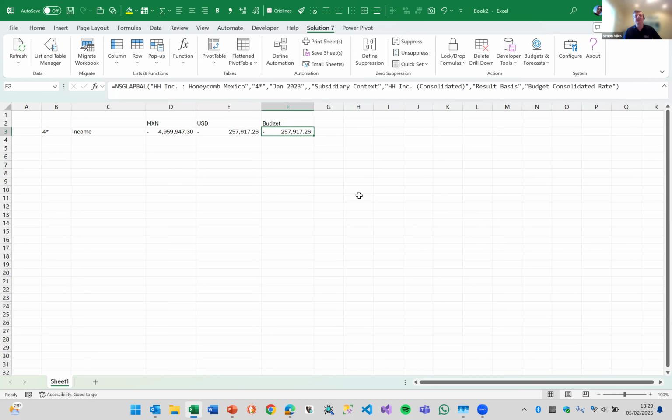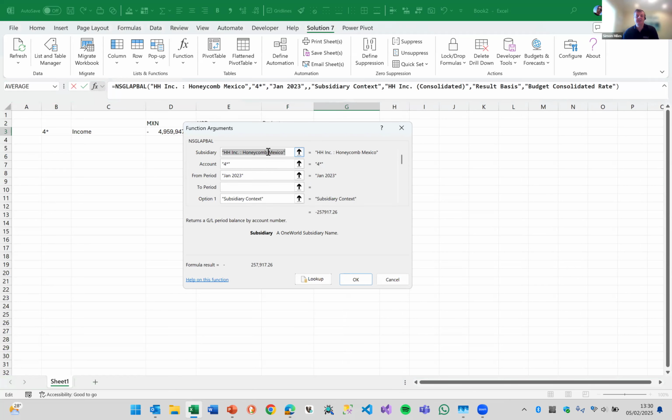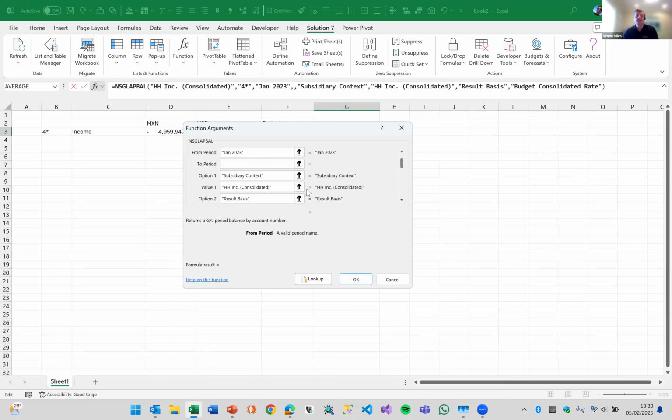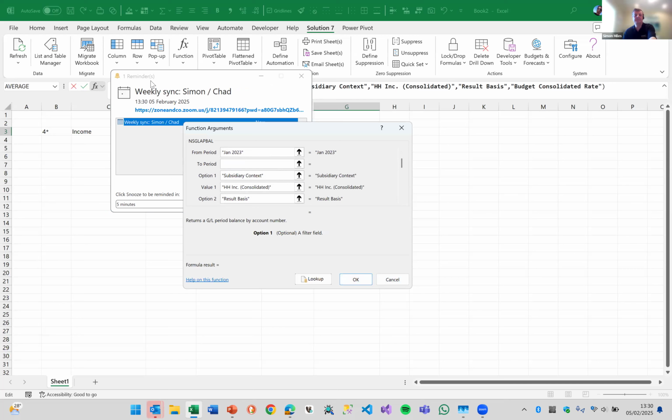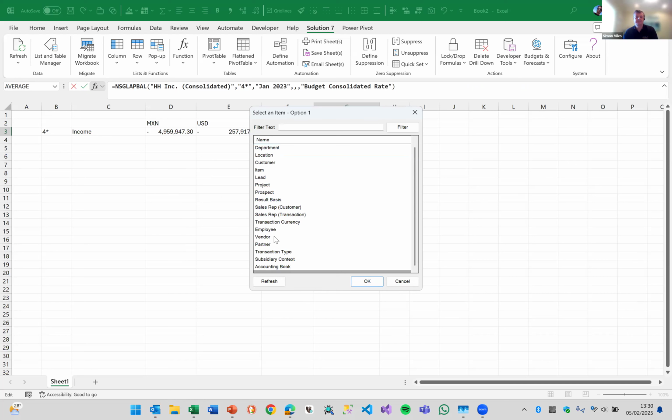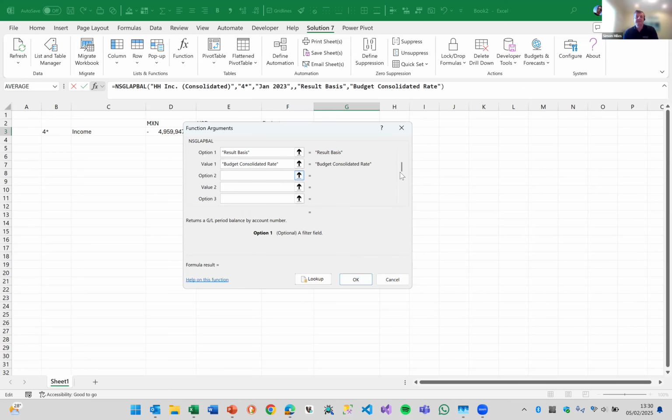And if you want to start consolidating those, let me grab that. If you want to start creating consolidations, you could, for example, change the main subsidiary to a consolidation subsidiary. If I were to lose the subsidiary context and plug in a result basis here, this is actually going to create a consolidation across the entire org structure, and all of the conversions are going to be done at the budget rate.